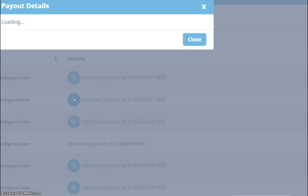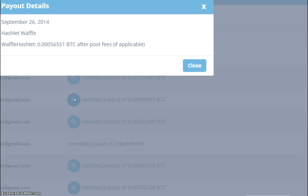The next one is the Hashlet Waffle, and that was 56,551, so once again another better payout from the Hashlet Waffle. And last but not least is the Hashlet Zen with a payout of 62,499 Satoshi. So it's hanging around the sort of average payout for this hashlet.